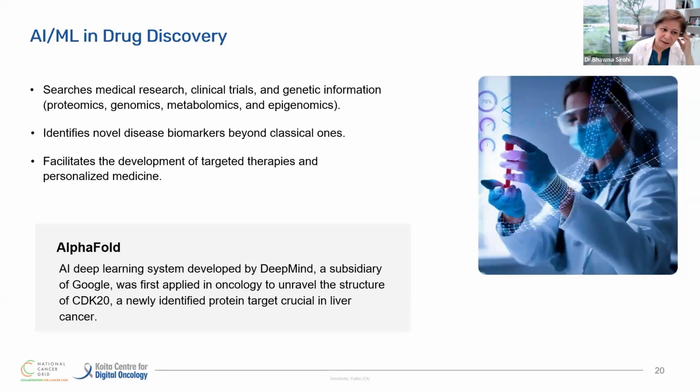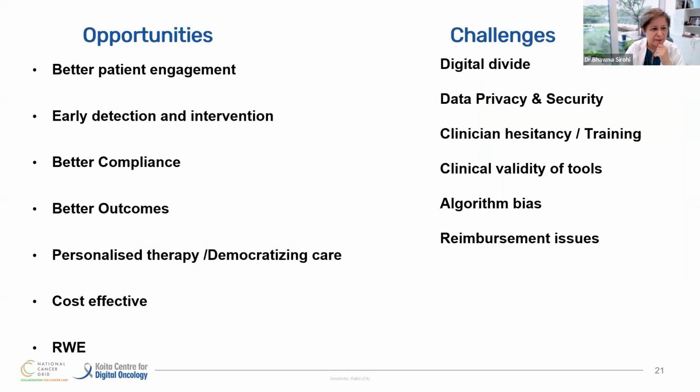Of course, drug discovery, it's great. You have this deep learning, DeepMind, which is a subsidiary of Google, and they're looking at new targets. I hope we are doing work in India, but I'm not familiar with that.